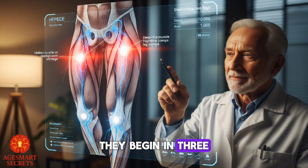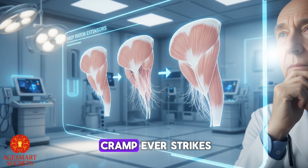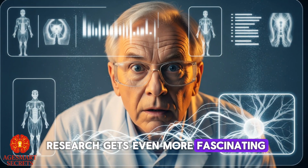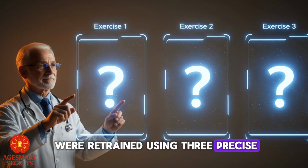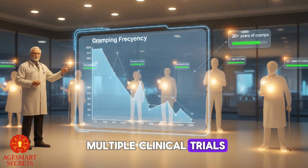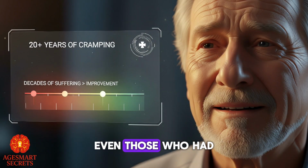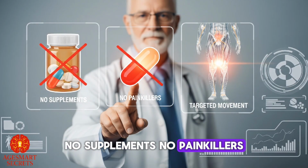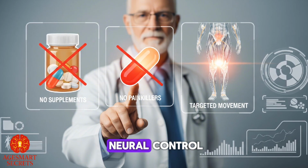They begin in 3 hidden muscle groups that quietly deteriorate long before the first cramp ever strikes. And here's where the research gets even more fascinating. When these exact muscles were retrained using 3 precise, corrective exercises, participants in multiple clinical trials saw a dramatic drop in cramping frequency, even those who had suffered for decades. No supplements, no painkillers, just targeted movement, rooted in muscle physiology and neural control.